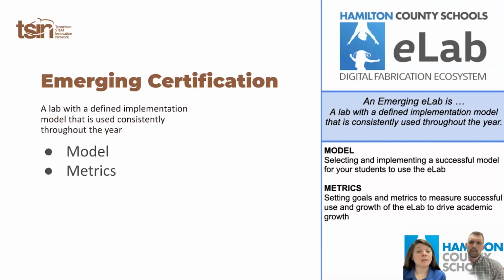We have 3 models that have been used consistently in Hamilton County. We have a scheduled model, which is usually through like a related arts. We have unscheduled, which is more like a traditional library. So a classroom teacher can say, hey, I want to do this project. Can I bring my class there from 9 to 10 every day next week?